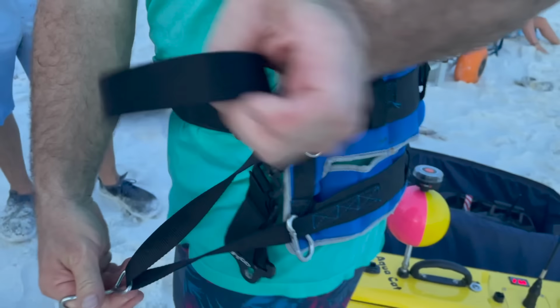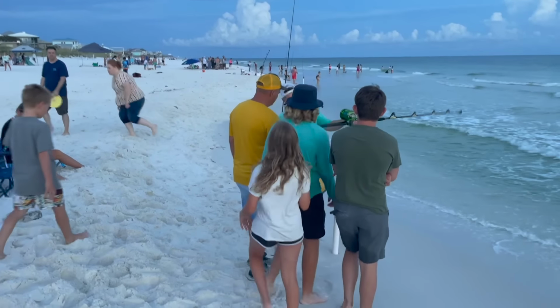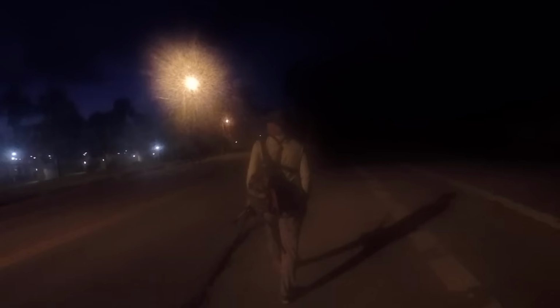We'll make sure all these are loose. Okay. This is called the plate. This is what sticks on the rod. Take the rod. See, it's segmented. For early morning.